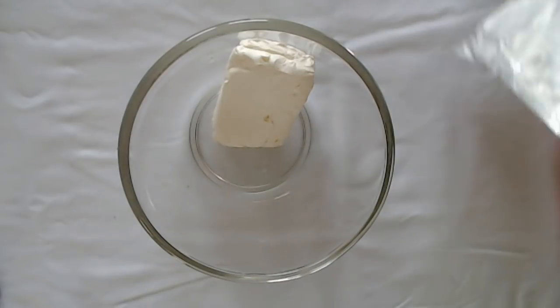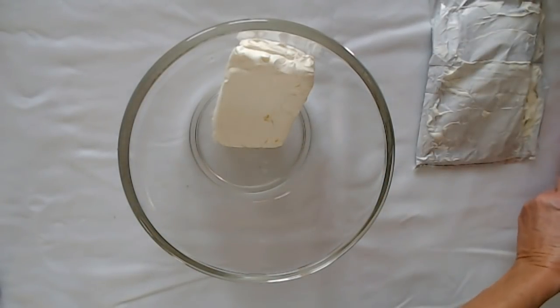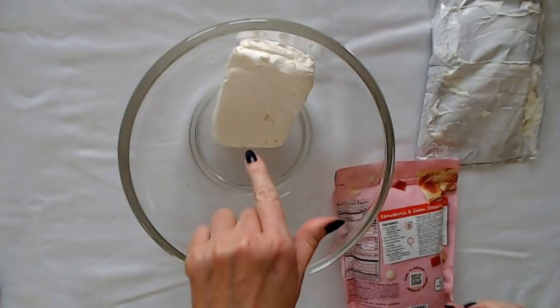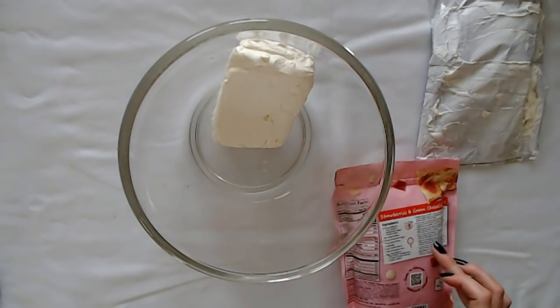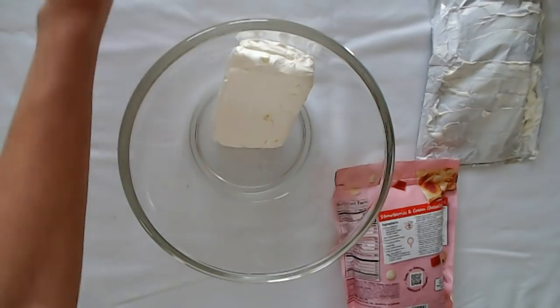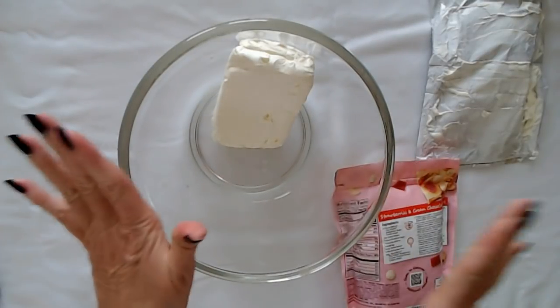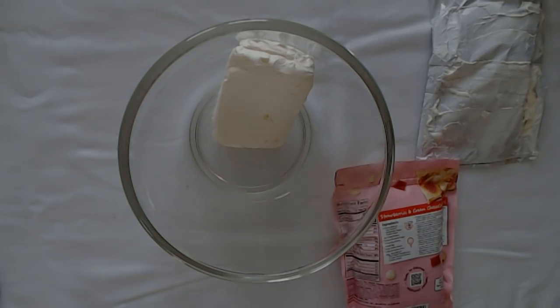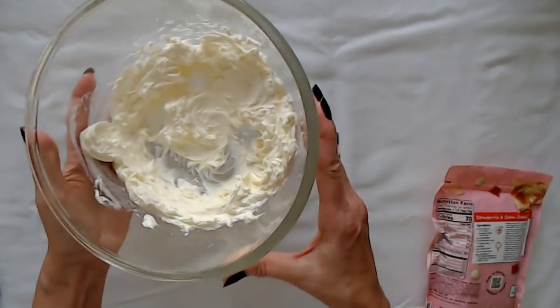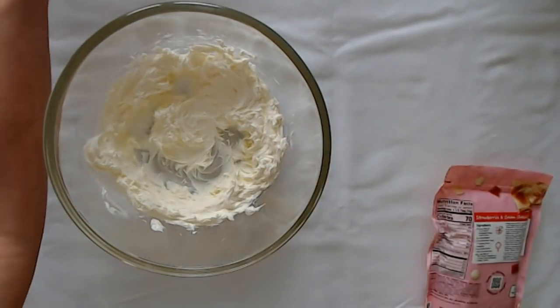Okay. I'm going to go mix that. Let's see. So you have your 8 ounces of cream cheese. You want to beat it until smooth, and then we're going to add sugar to it. So let me go beat this, and then we will add the sugar. And that is what 8 ounces of cream cheese looks like when you beat it until smooth.